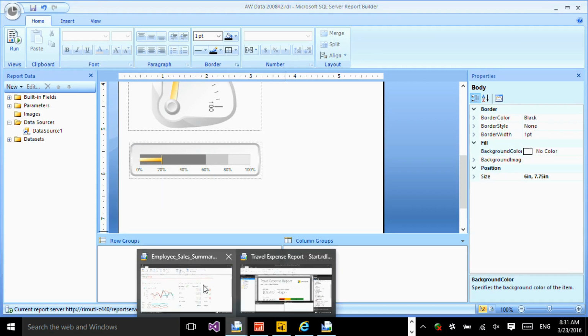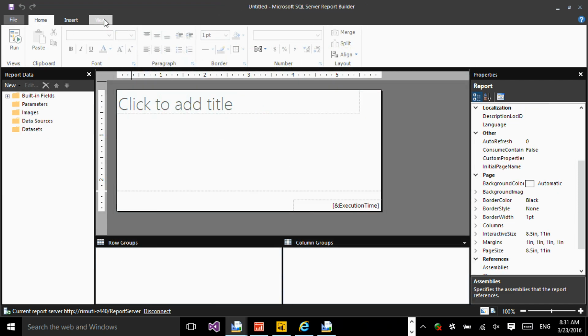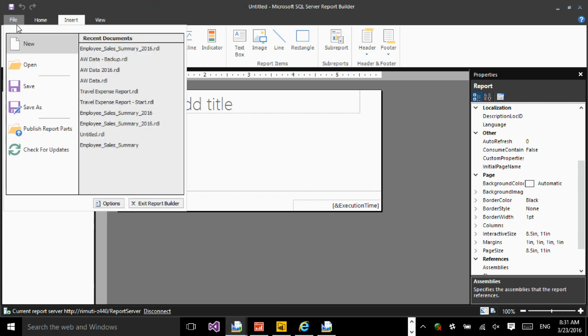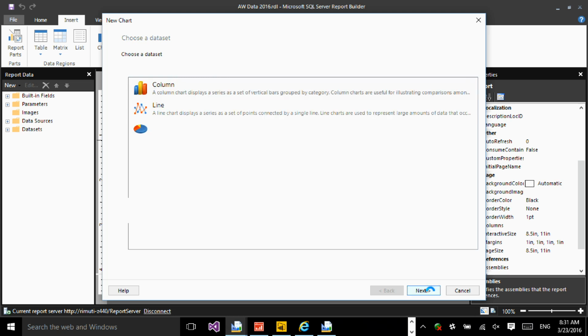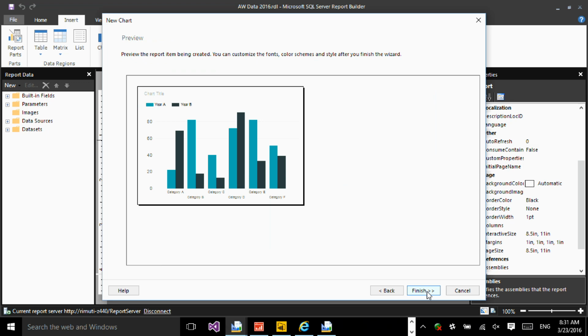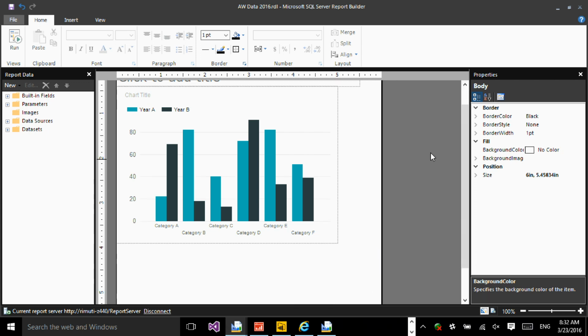I'm going to go back to my design mode, and I'm going to design a new report. I'm just going to hide some of these panes so you can see a little bit more content. I'm going to do the exact same thing. Let me just grab my data. I'll insert a chart, use my chart wizard, the exact same one, and grab my data set. I'm going to choose a column chart again, grab the exact same fields, category, year, and sales. I'll click Next, and that is now a preview of the chart it's going to give me. It looks like a modern chart that you'd see in Power BI. So that is what charts look like now in Reporting Services.